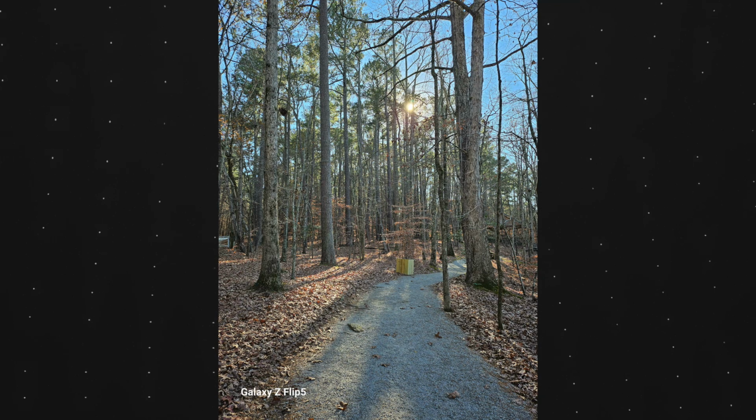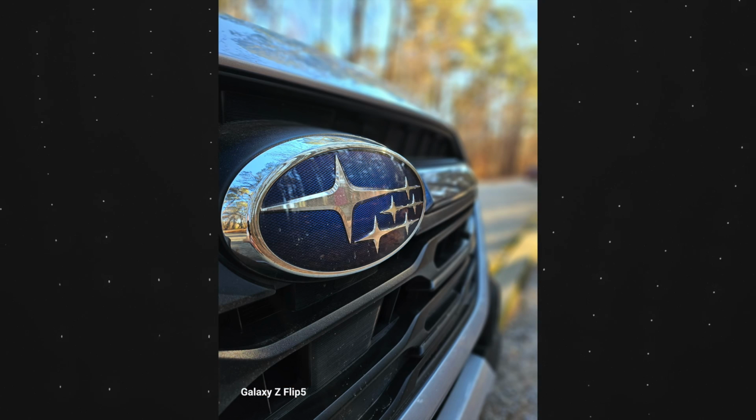You know, maybe at your kid's football game, maybe you see some nice street architecture and you want to take a photo, or maybe you're at a restaurant and you want to tease your friends about how good your food looks, so you take a picture. Again, if you're a pro-level photographer, well, obviously this camera system is not going to be for you, but if you're the average person, it's super good. It's good enough. I mean, I like it, you know, so there's that.